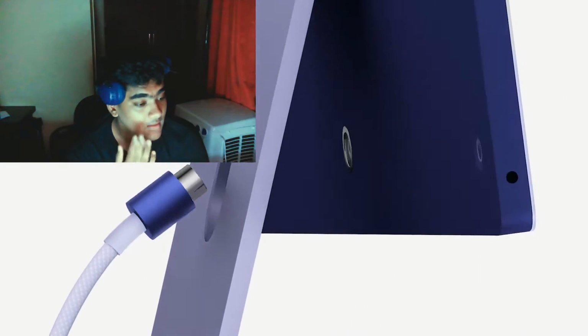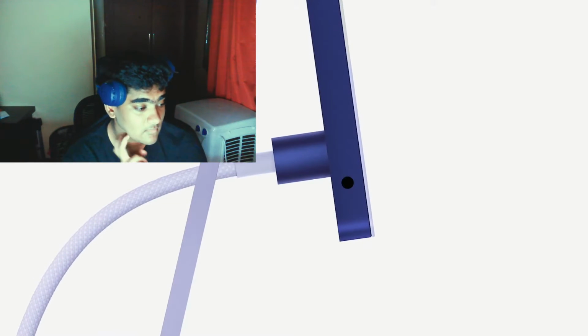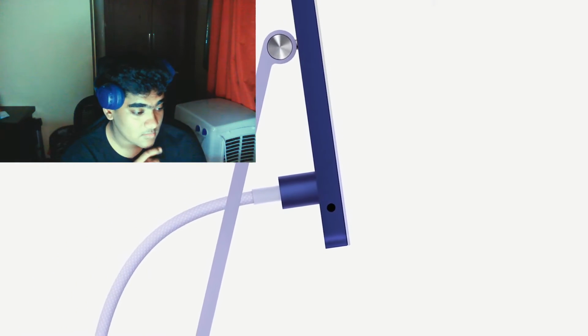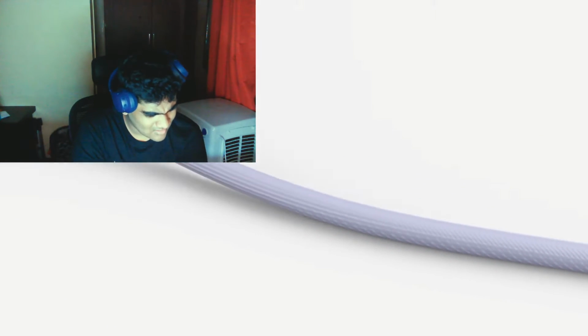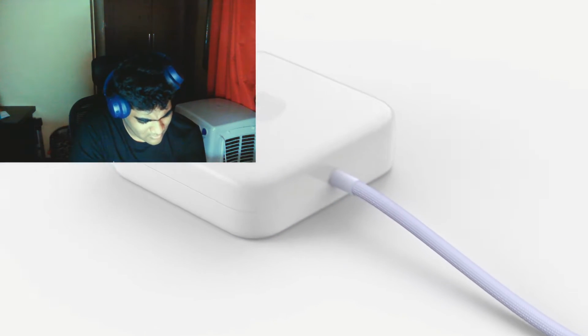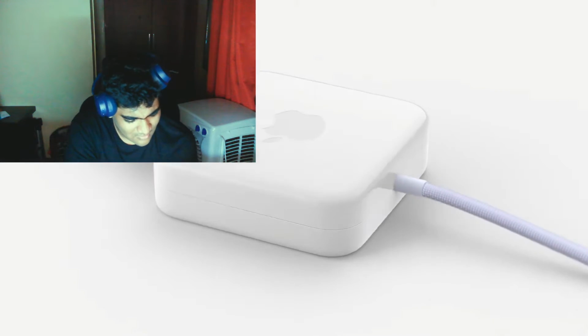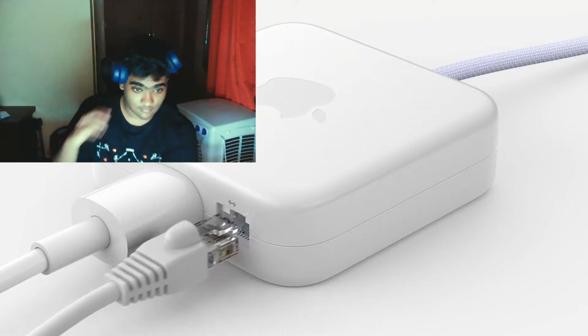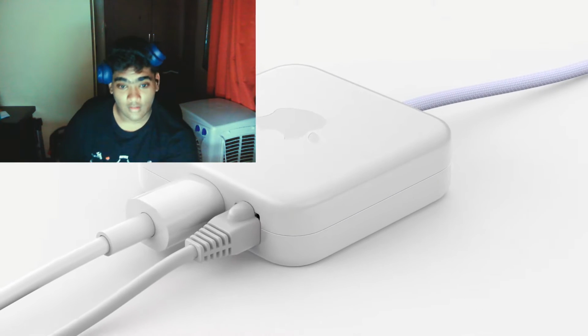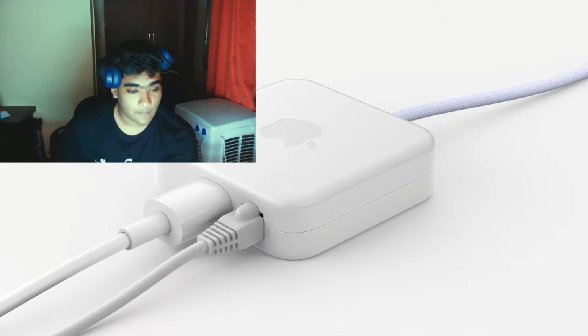And we created a new power connector that attaches magnetically, so it's quick and easy to connect. It has a 2-meter color-matched woven cable that leads to a small power adapter, which can be placed on the floor behind your desk. And for Ethernet, check out this cool innovation. It connects to the adapter and runs through the power cable to keep your desktop less cluttered.